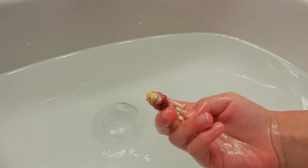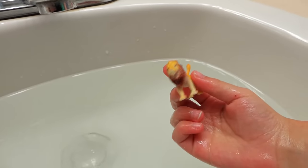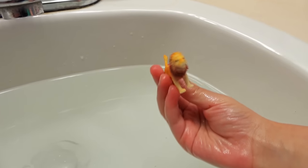Okay, I think it's about ready. What's in there? See if you can get it. Whoa, you got a lion? I didn't know lions grew in eggs. It's a tiny one. That's so cool. And let's get a wash. Yeah, it needs a bath. What do you think, Spider-Man? Is that a cool lion?